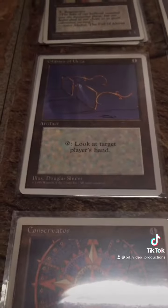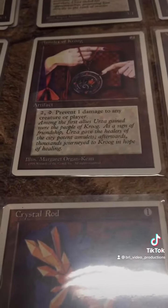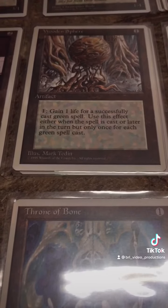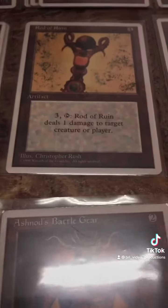And in the next row, we have regular artifacts. I think I love the artwork on that. I actually played with that card.